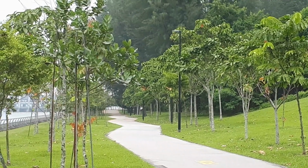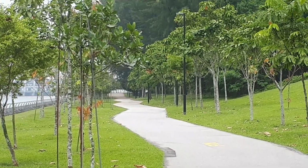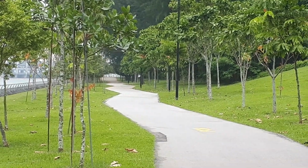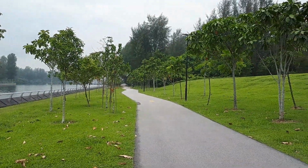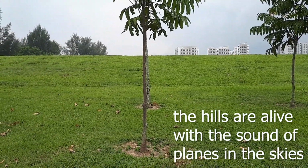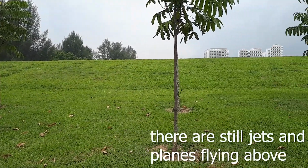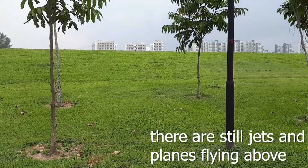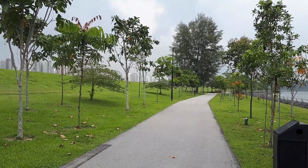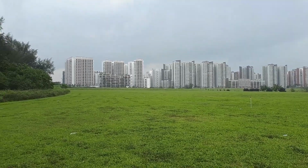Previously, they cleared the area and built the hill there. Yes, this hill is man-made, and in the future, I suspect that when there's more demand, they will start building HDB flats from those flats you see in the distance, all the way up to the edge here. So in the future, the HDB flats will come all the way to here, and those people who have apartments here will be able to have a nice view of Coney Island, and there's a forested area here.